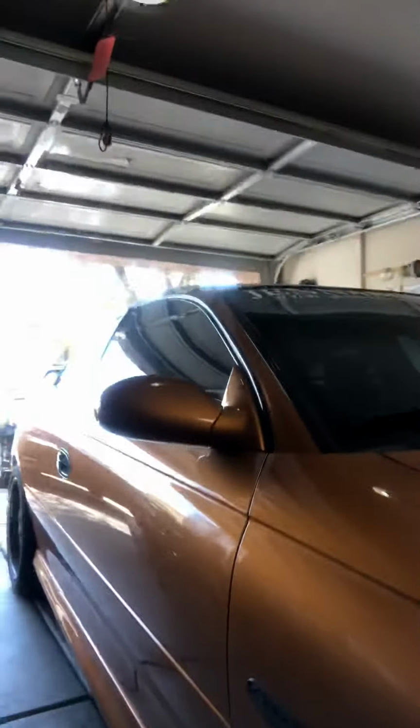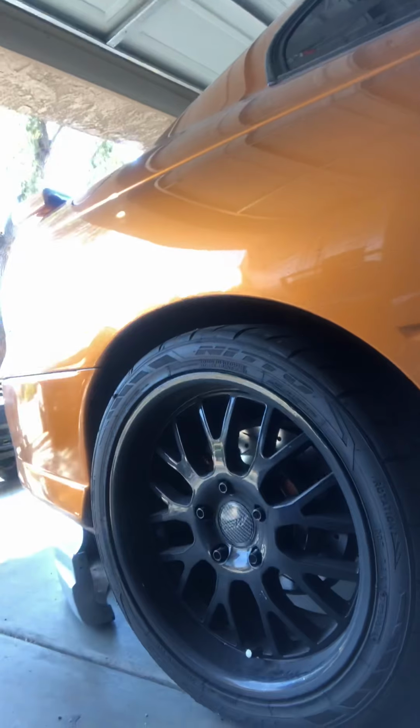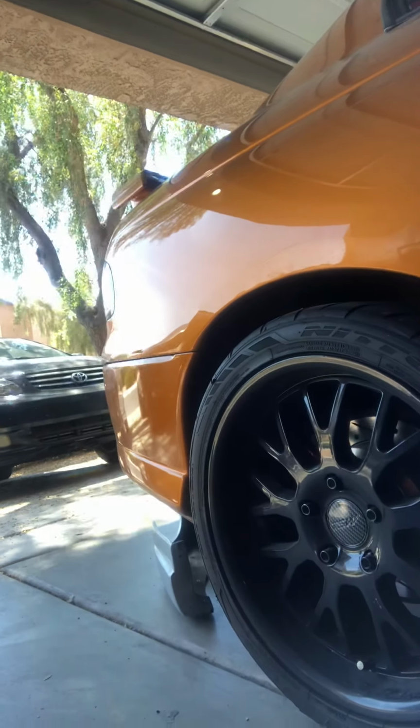I have gotten new wheels. These are actually TSWs, Tremblays. I had the center caps carbon fiber dipped. The car is really dirty right now because, like I said, she's been sitting since January, so I've been working on her, which we'll go into. Here's the rears of the Tremblays, 275/35 18s on the rears.